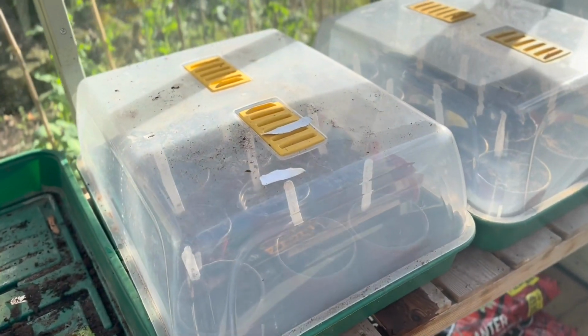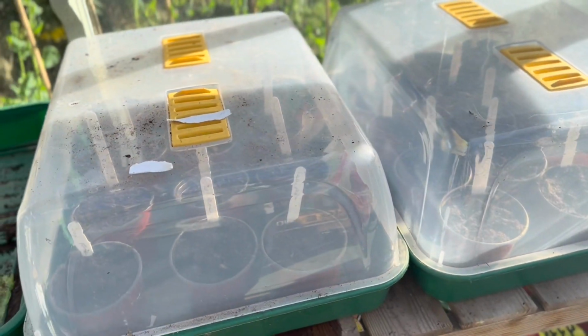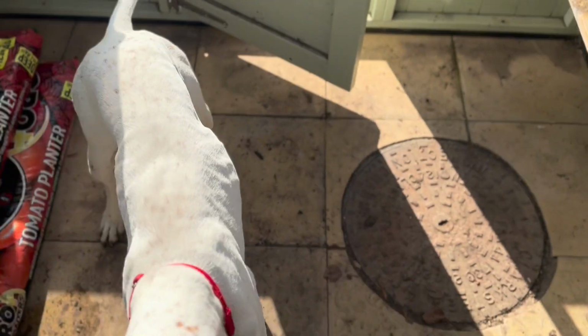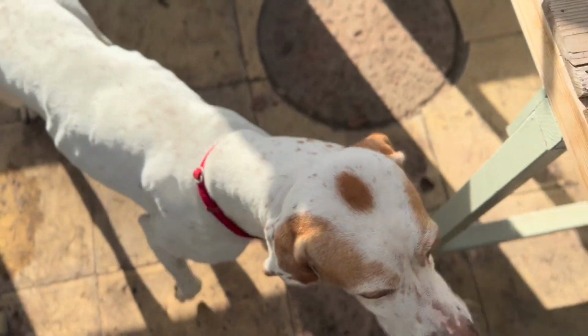Okay, so we've planted the tomatoes, the peppers, the lavender, the pumpkins. There's a dog, not planted obviously.